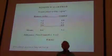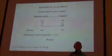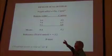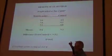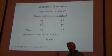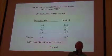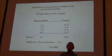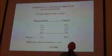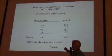So here's with the remote scalar field. And you can see that although I've only done, well, it's actually 6 experiments, so it does take some time. But with the remote scalar field, it's higher than control, and it's more or less significant. I still have to do more of those and get a higher significance, to make it more impressive. But now we have the one where we have the remote scalar field through alum solution. This is the effect of my self-created door. And the seedlings now grow significantly less.